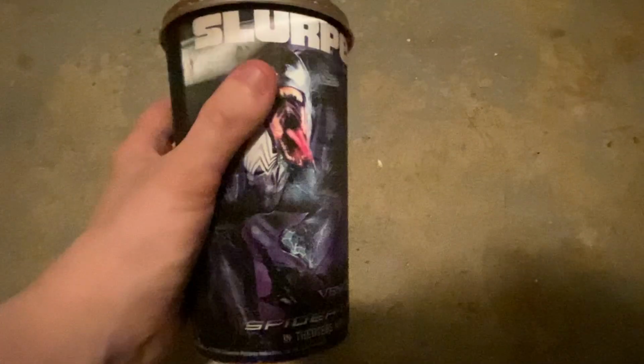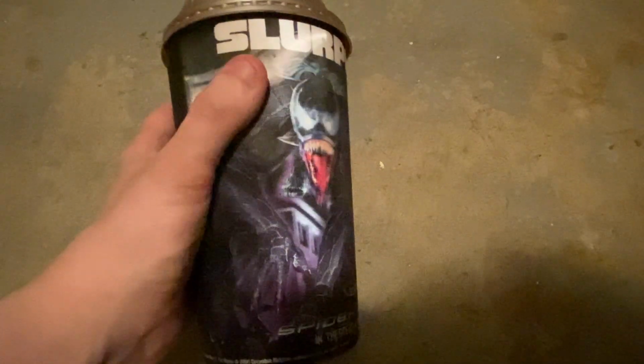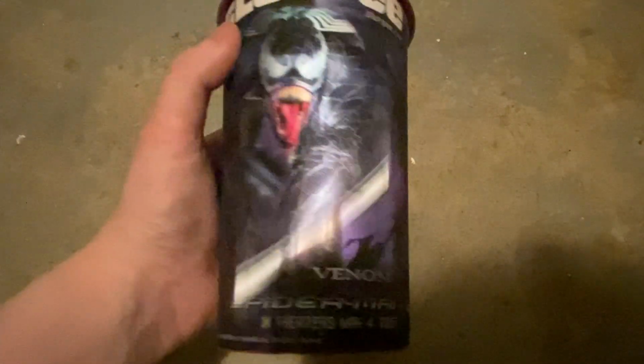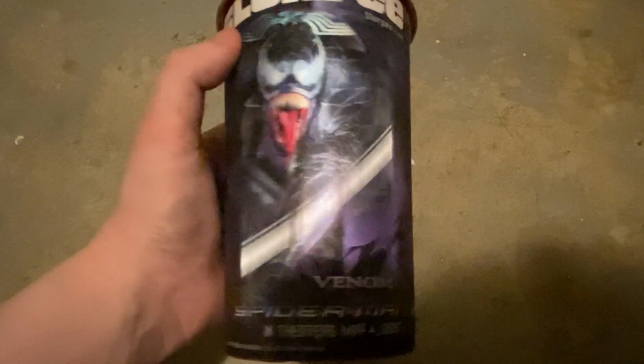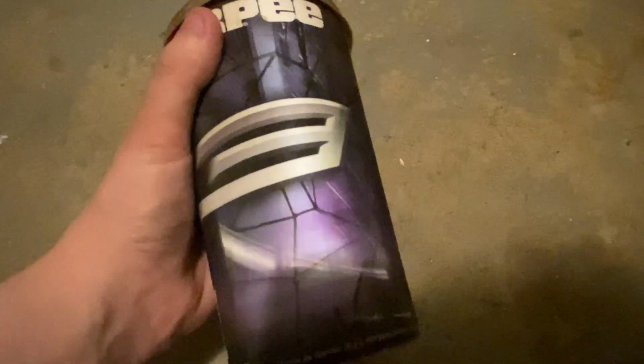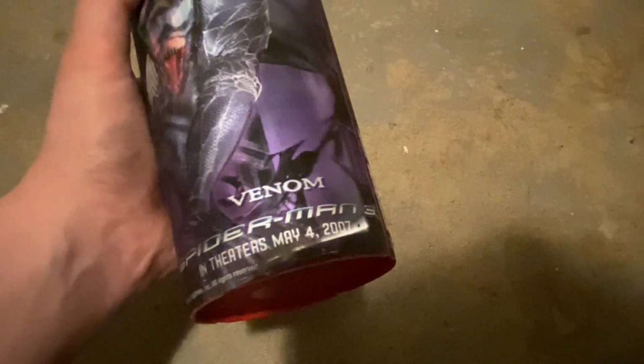This is Le Venom. Very, very cool looking. Like, you really don't ever get a really good look at him in the movie. I think maybe 2 shots in the movie that you really see Venom looking kind of venomy. Venom, Spider-Man 3 in theaters, May 4th, 2007.